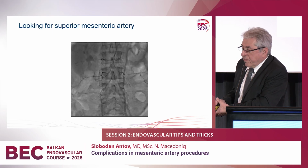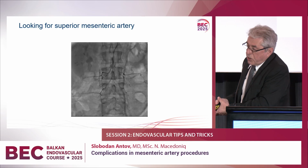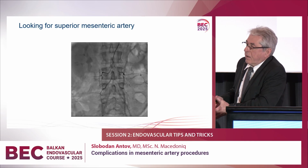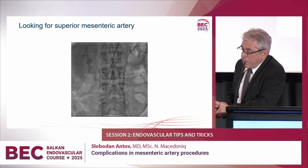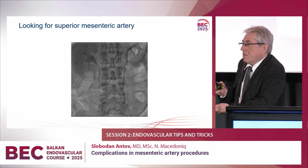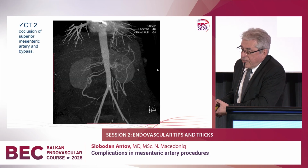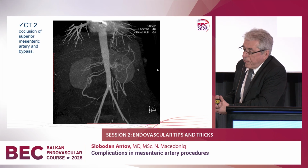I gave a name to this angio, inspired by a song from Creedence Clearwater Revival, Running Through the Jungle. Or it's like driving a bumping car in the aorta. The colleague could not be patient and tried to find the origin of the mesenteric artery, and after that he sent the patient to surgery.